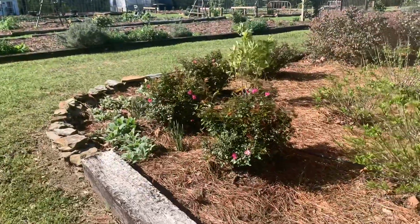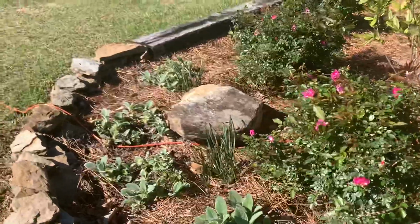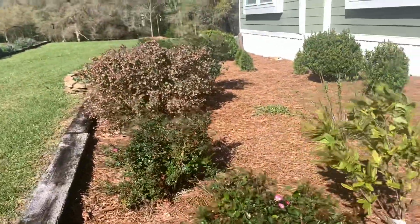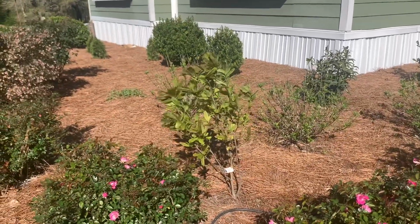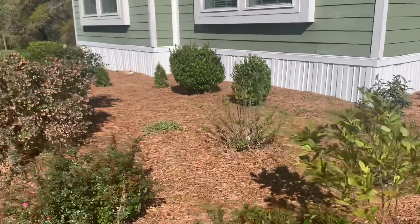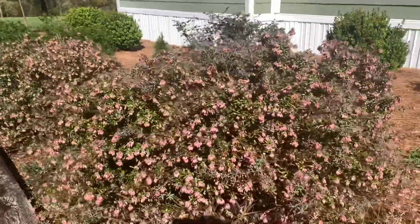This is Lamarque rose, and it's starting to bloom. So pretty, so pretty. I moved some daffodils over here from the orchard. I planted a tulip magnolia right here, so I'm excited about that. That's going to be really pretty right here. This is my dwarf blueberry bush covered in blooms and bees.